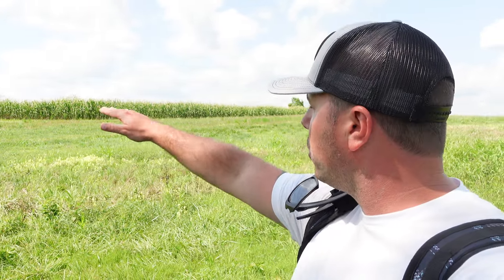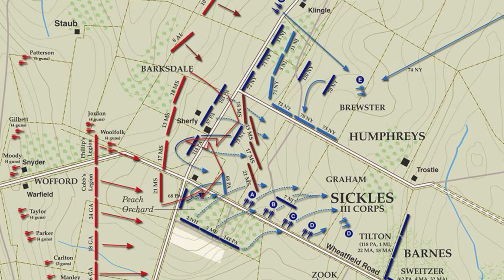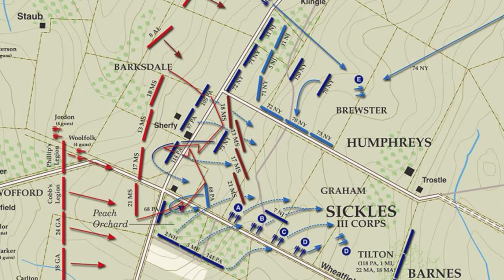So we've made our way back across the Emmitsburg Road, and now we're behind the Union line. They would have been positioned along the Emmitsburg Road here. Barksdale has now begun to push them back through this field. In an attempt to slow down the surge of Mississippians, the 73rd New York, you can see their monument behind me, would be brought up and start forming their line of battle right here behind us.